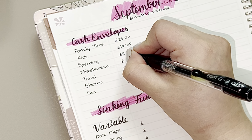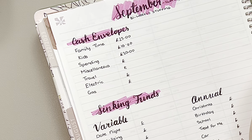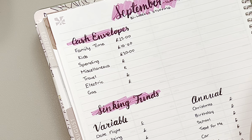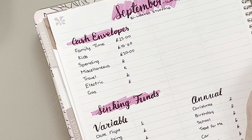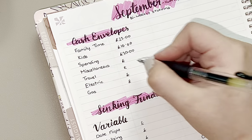Spending money. This is my own spending money. I'll be getting £20, so £10 a week. I'm not a big spender of spending money on myself. I think that's a thing that a lot of parents start to feel once they have a child. You go from frivolously spending a lot of money on yourself and having a good time, and once they're born, you would rather buy them clothes and things like that than buy it for yourself.